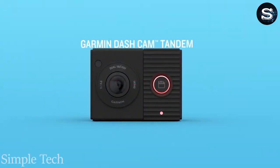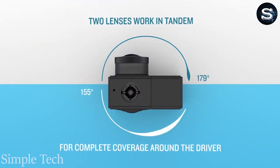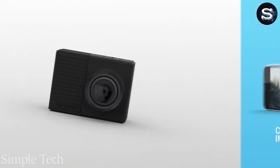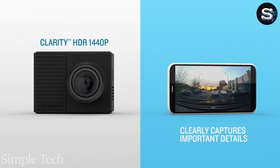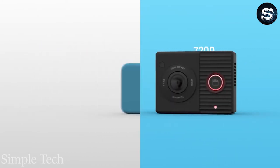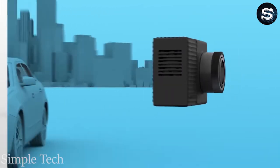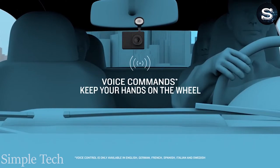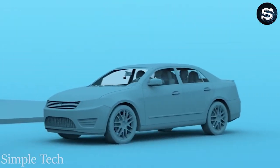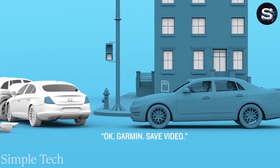Garmin Dashcam Tandem is a pocket-sized dash camera, featuring two 180-degree field of view lenses that record in tandem to provide complete video coverage around the driver. The 1440p Garmin Clarity HDR records crisp video details, with exclusive Night Glow technology that captures clear video of all passengers at night. Featuring voice control and built-in GPS, this device automatically captures where and when the events occur, plus built-in Wi-Fi connectivity lets you view and share video on your smartphone by using the Garmin Drive smartphone app.